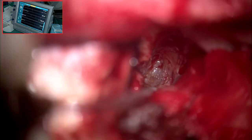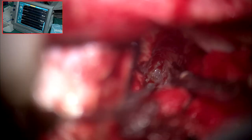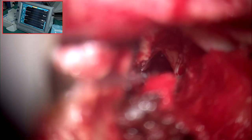Hello? Yes, sir, yes. Periosteum. Periosteum. See the tumor. Okay. And the arachnoid plane all around. Yes. See the tumor and the planes around. We can see the tumor and around this is the nerve, no? This is the cochlear nerve. Below is the brain stem. Can you focus a bit, sir?